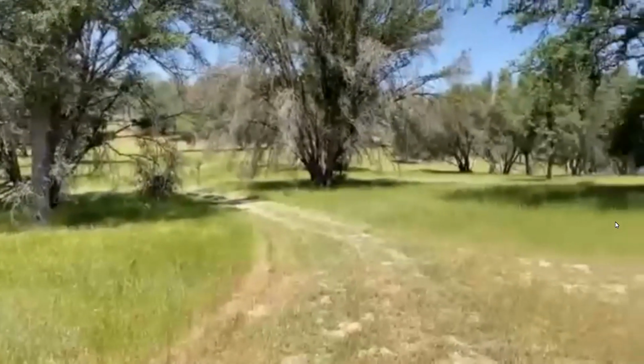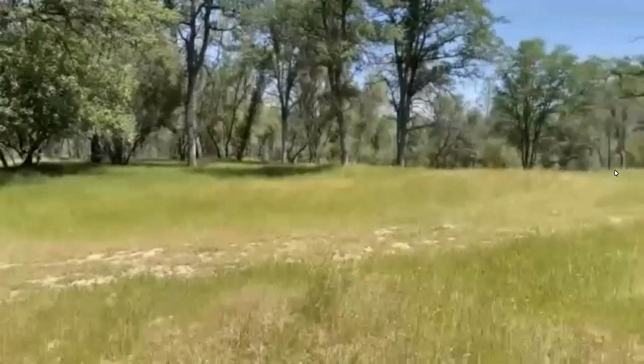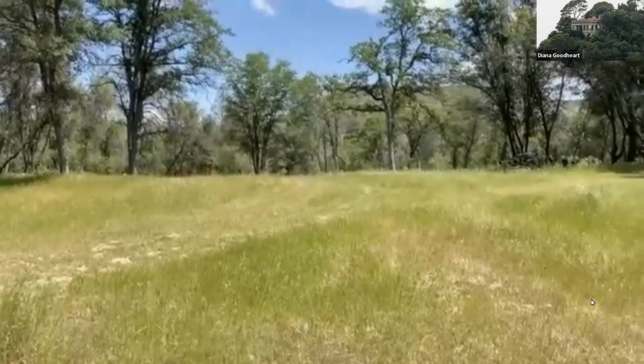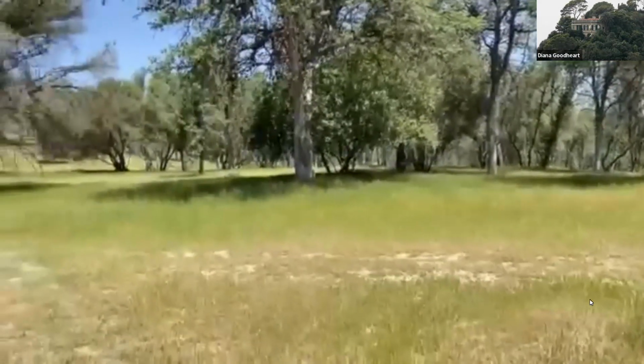Give you an idea. This is the meadow that's above the meadow cottage meadow. So that area through those trees there is the way to the meadow cottage. And we're now on the 101 property here.